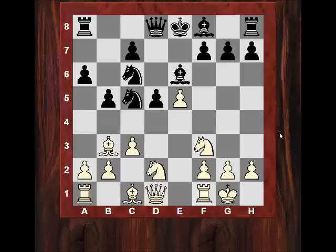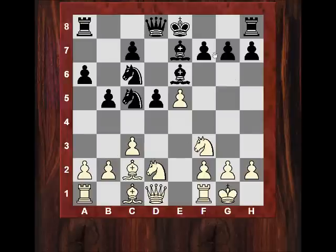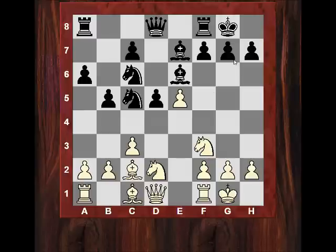So c3, black plays bishop e7, and white generally drops the bishop back to c2, and black castles. White has various moves here. I think rook e1 is played, or knight b3, and the game goes on. White is a bit better, but black's got freedom for all his pieces. Yeah, it's the open variation. Black has more freedom for his pieces than in the closed variations, which we're going to look at very soon.